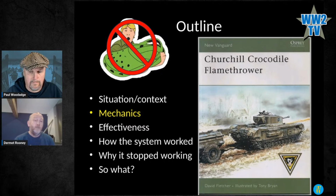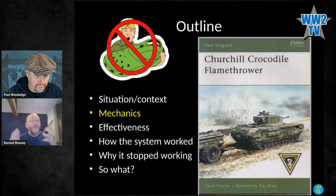It's jellied petrol, but it might be gallons. Oh, God. It might be 400 gallons. I've had that brain fart. I'm ever so sorry. Of jellied petrol. So it flies a long way and it sticks to things. And then it catches fire, or it's on fire as it goes.